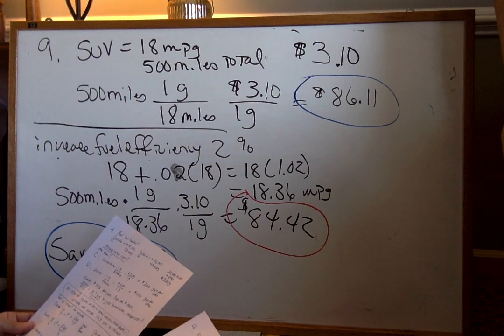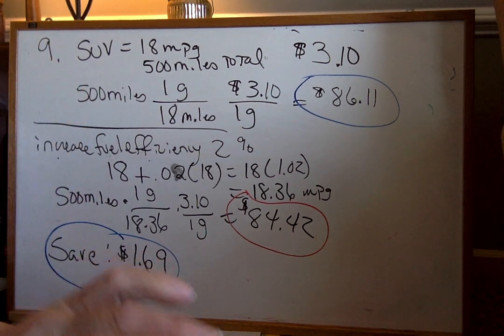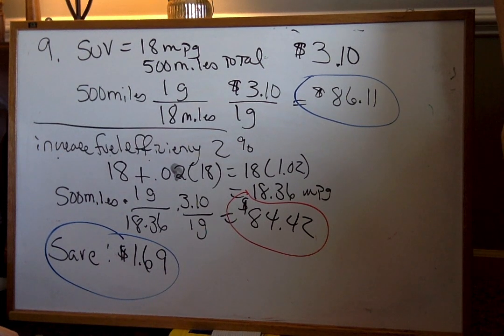That's number 4 is the longest. Let's do number 3 first. So number 4 has to do with gas again, but let's take a tiny break from gas. Let's go shopping again at Kohl's. Let's do number 3 next. Then we'll get to number 4.